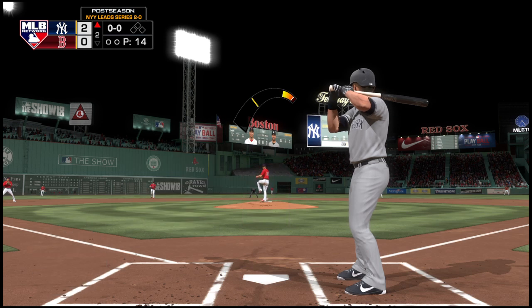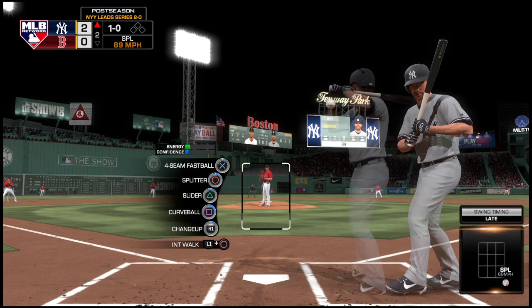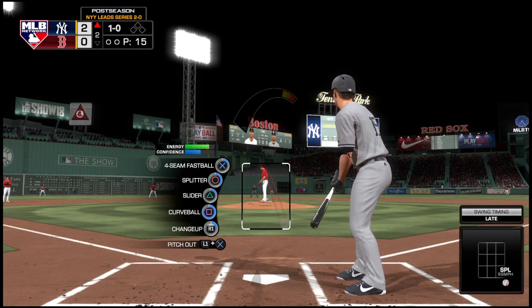Settling in now, Jim Edmonds. He'll start things out in the top half of the second. And the first pitch of the inning here misses down and in for a ball. It's 1-0.